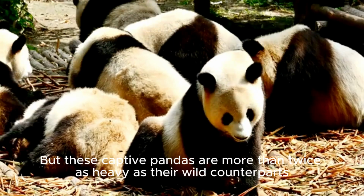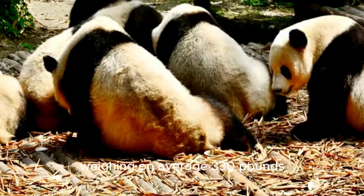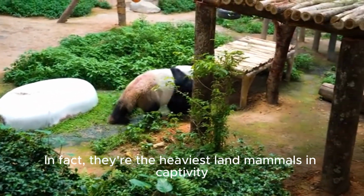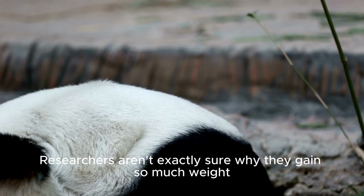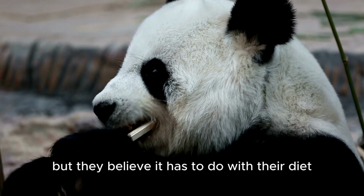But these captive pandas are more than twice as heavy as their wild counterparts, weighing on average 330 pounds. In fact, they're the heaviest land mammals in captivity. Researchers aren't exactly sure why they gain so much weight, but they believe it has to do with their diet.